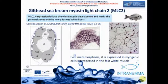What is the replacement? It is when muscle becomes juvenile and starts a different pace of growth. A is the embryonic form, B is going to be the adult form. We need that because it matches very well with counts of fibers. So we have a molecular marker that can replace the old marker, which is not cost effective and cannot be applied in production.